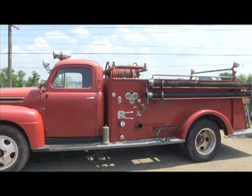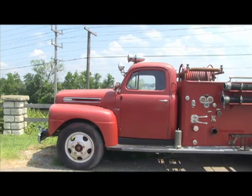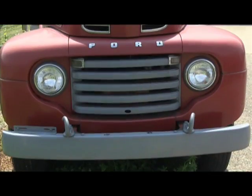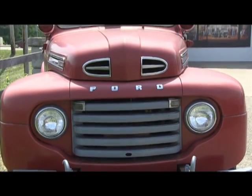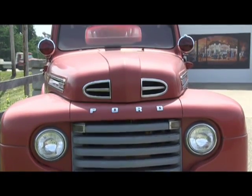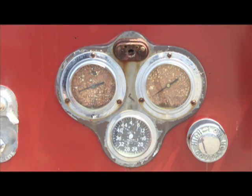It only has 9,000 miles on it, and we're thinking about putting a decal of some kind on it here. It still runs, has most all the accoutrements that would have been on the fire truck at that time, plus the siren works. Don't dare turn that siren on, I don't think. But I like the fact that we have the fire truck.